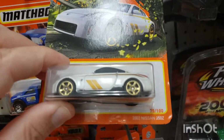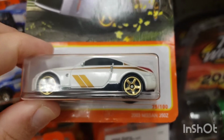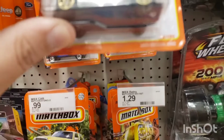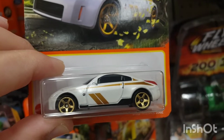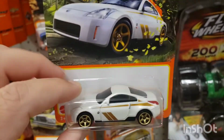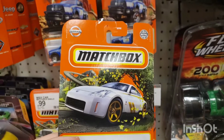Now, this one's nice. This is the 2000 Nissan 350Z. Really cool. I'm sorry, this is a 2003 Nissan 350Z. Really cool. Definitely taking this one. Definitivamente nos vamos a llevar este amigos. Miren nada más. Let's take this one.